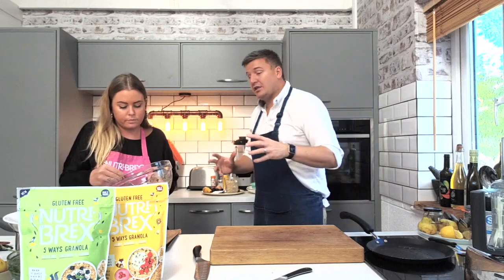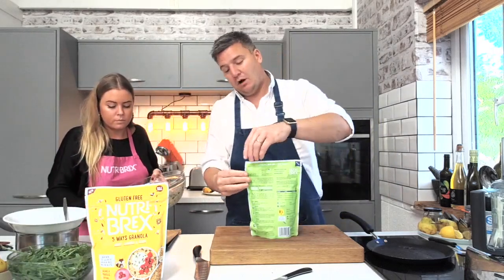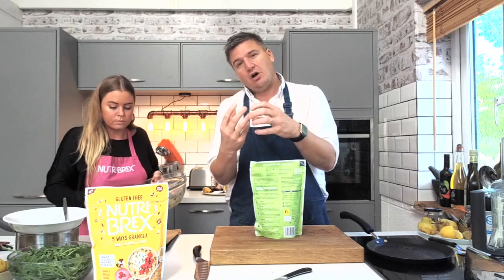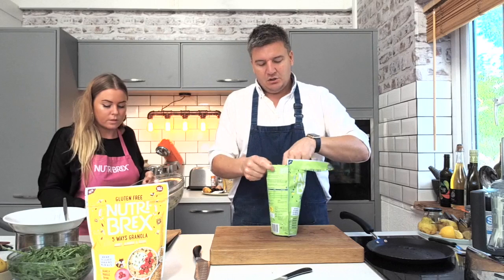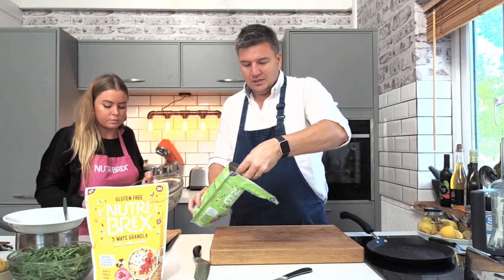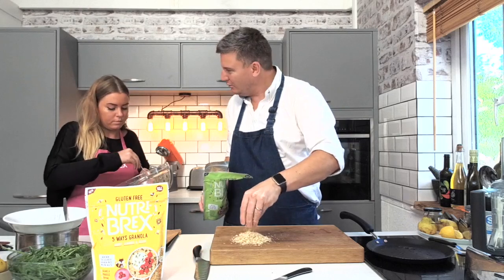So we're going to work with the granola. We're going to go with the hazelnut, coconut, and quinoa one. It's not sweet, so actually as a savoury, what we can do is counterbalance it a little bit. So what I'm going to do is take a couple of handfuls and do it on the chopping board, because then we can actually see what's going on.